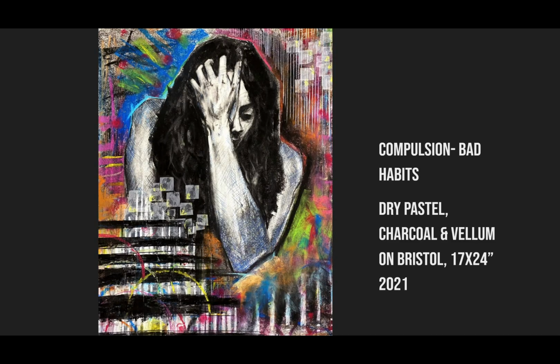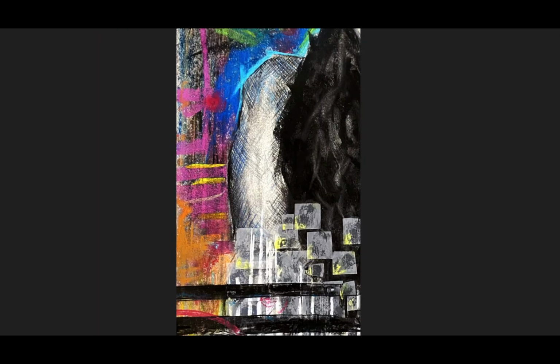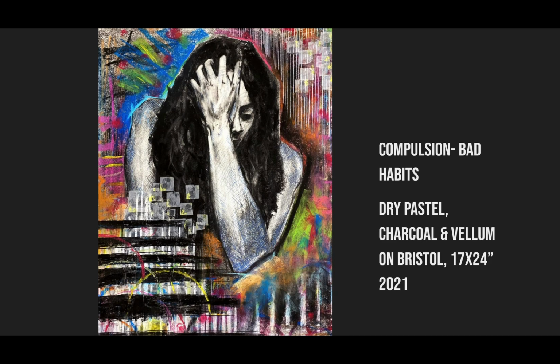This is Compulsion Bad Habits. It's mixed media. This is capturing the psyche of a distressed state. This was a really fun piece. I did it in a night. It just captures the sporadic energy from creating this work.